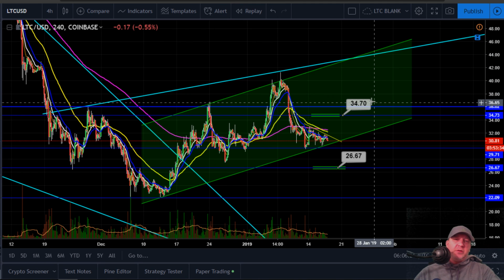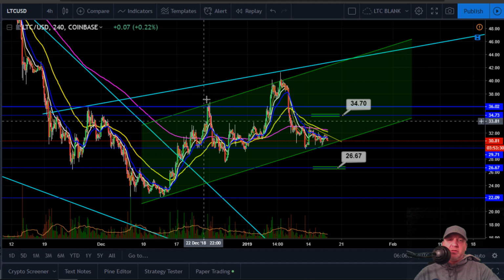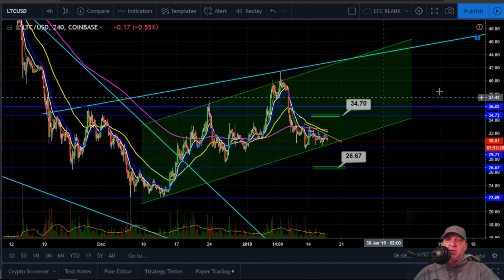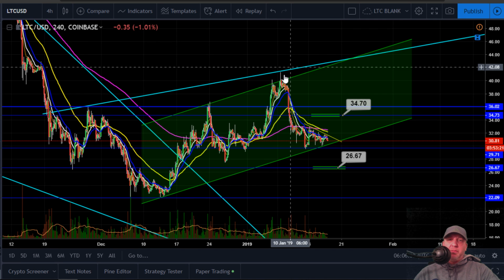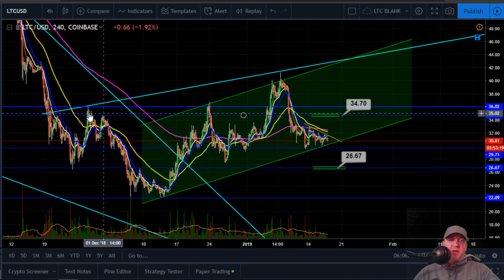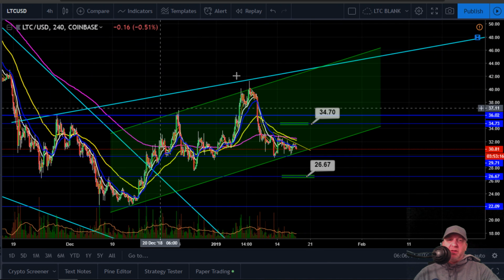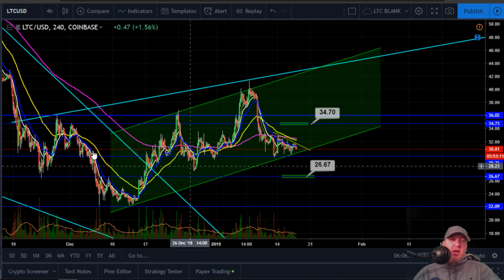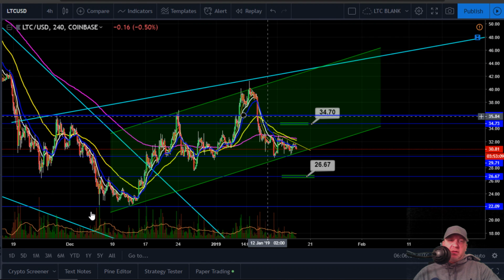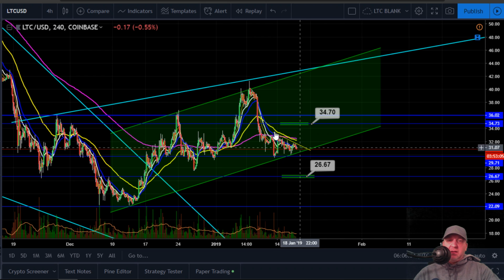Excuse me, this was what we were looking at as a possible inverse head and shoulders, and I had the line across here where this support and resistance line is at the 36, but as you can see, I've moved it up to the wicks, these two wicks here, as I believe this will be a resistance line in the future. So, as you can see, it looks like we're traveling within this channel here.